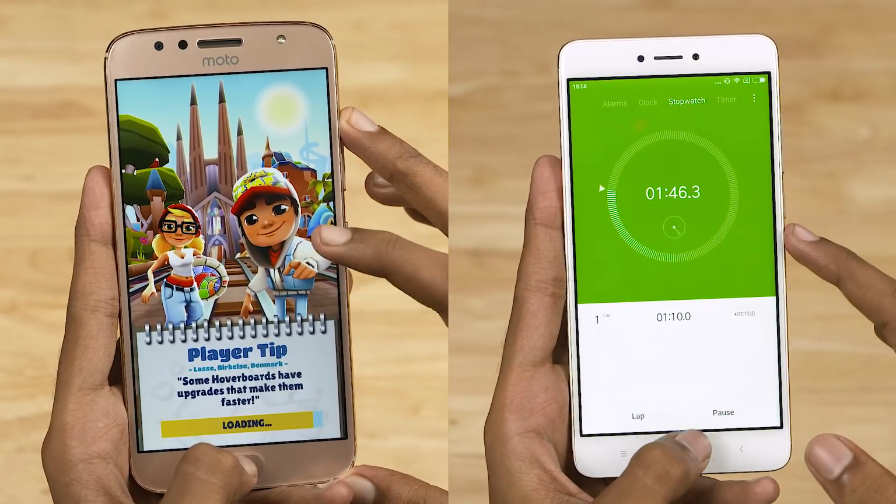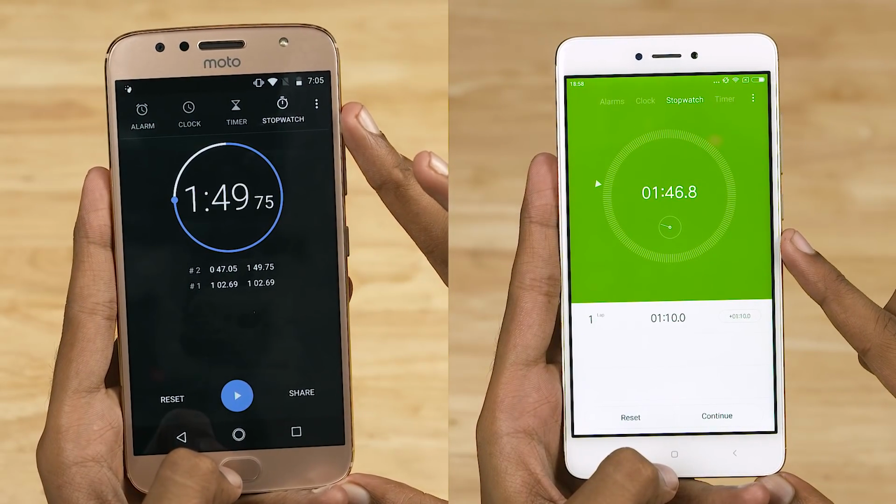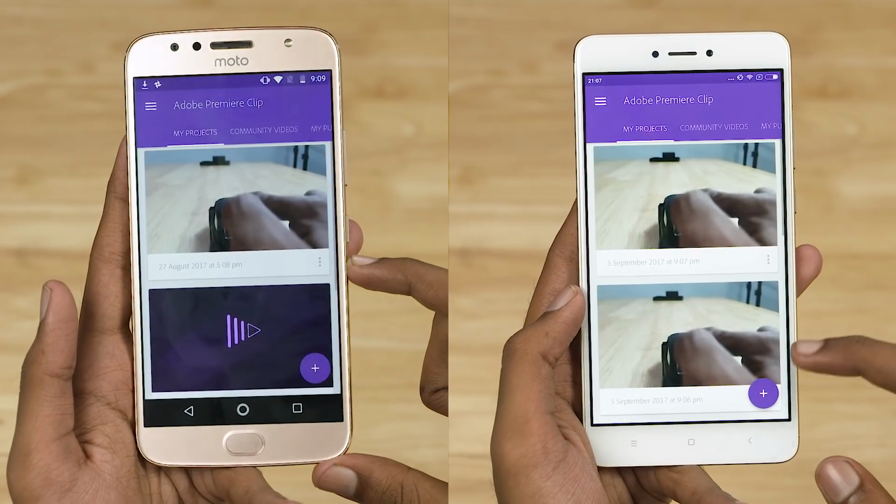The Redmi Note 4 has Subway Surfers in memory and finishes the test in 1 minute and 46 seconds. The Moto G5 Plus takes 3 seconds more, finishes at 1 minute and 49 seconds. Let's now move on to a heavier test.